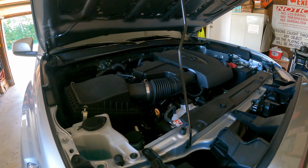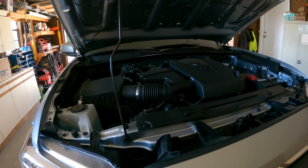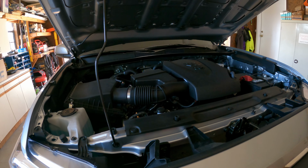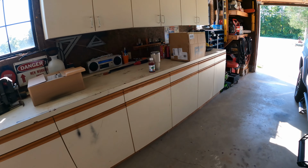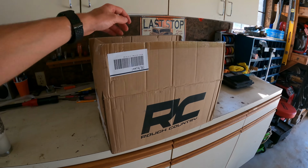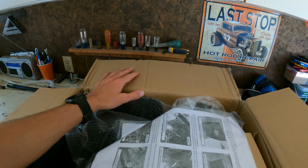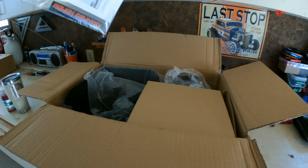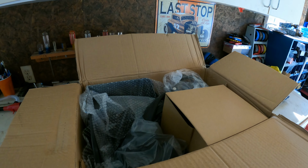And you might be wondering, Josh, why are you popping the hood in the Tacoma? You have a warranty. Well, this mod does not void my warranty, which I'm very thankful for. But we have got a new Rough Country cold air intake. Yes, if you don't know, Rough Country does make cold air intakes. This one is for the 16 through 22, soon to be 23 Toyota Tacoma.